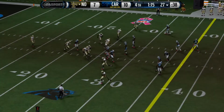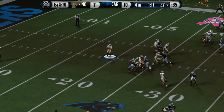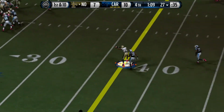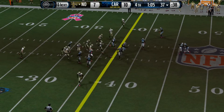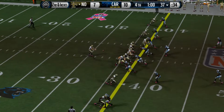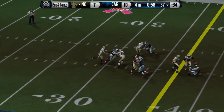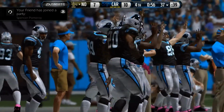The Saints head to the line and out of timeouts. They'll go no huddle. First down at the 27. He's looking to the right here on this throw. And he's going to be tackled right around the 37. Second down late in the fourth quarter. Brees is going to take it from the shotgun. Out of bounds, incomplete. Phil, it's third down.